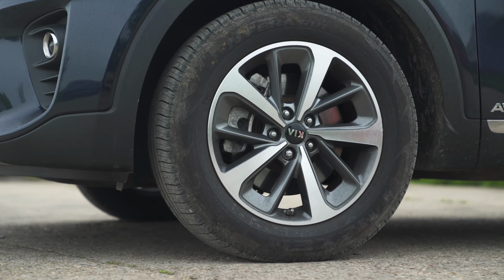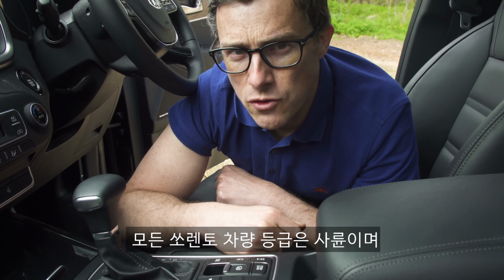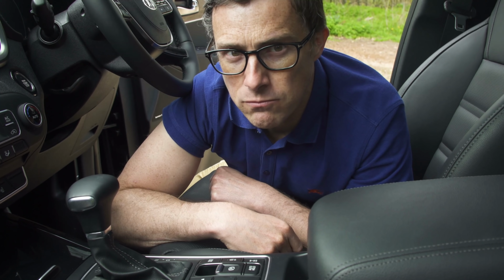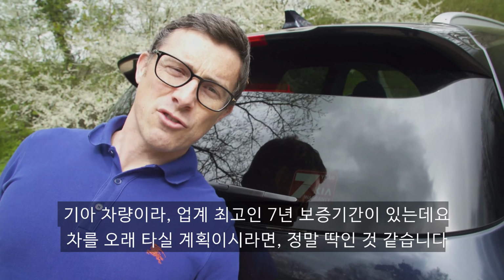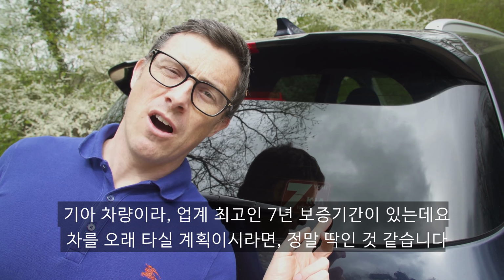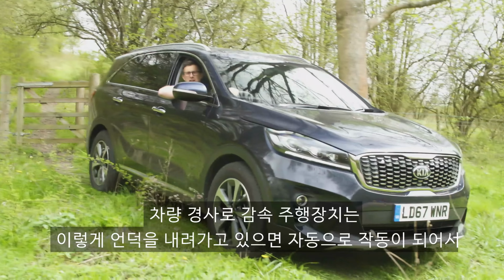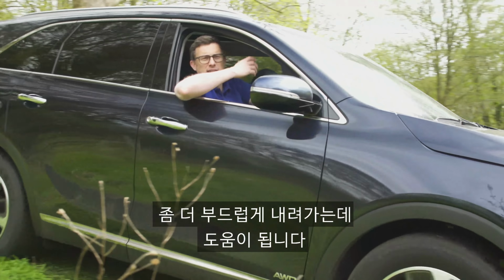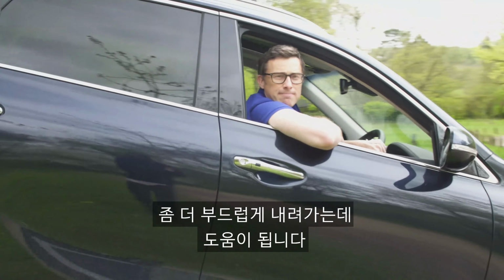Here's 5. All Sorentos have 4-wheel drive with a central lockable differential for added off-road grip. Being a Kia, the Sorento gets the firm's industry-leading 7-year warranty, which is perfect if you want to keep your car for a long time. The hill descent control automatically applies the car's brakes as you're going down a hill to make it nice and easy for you to descend smoothly.